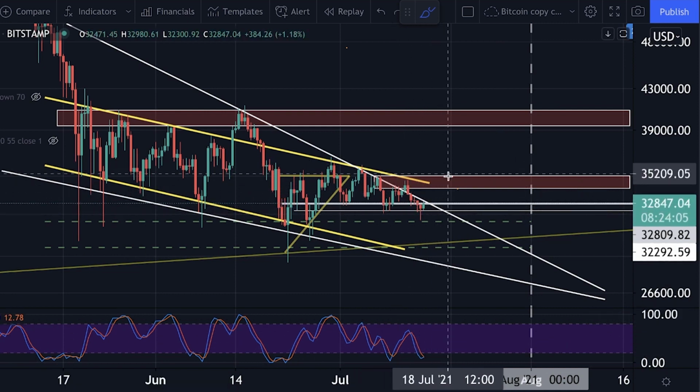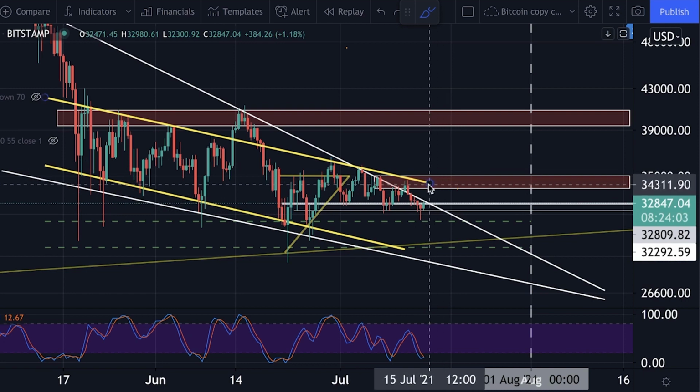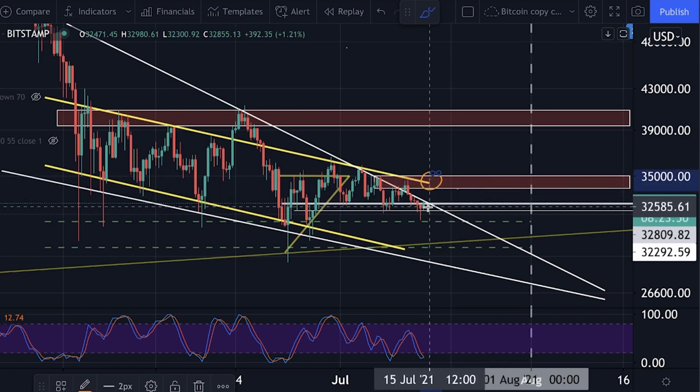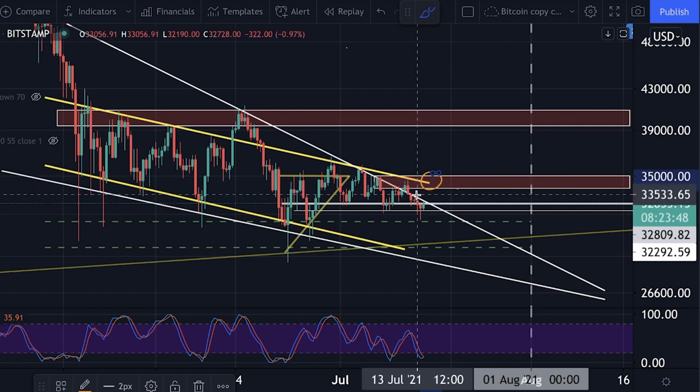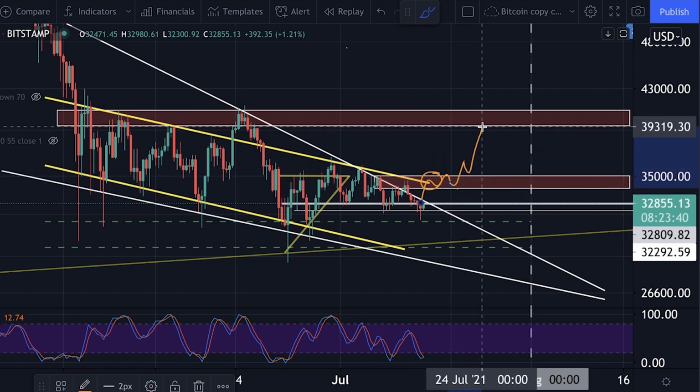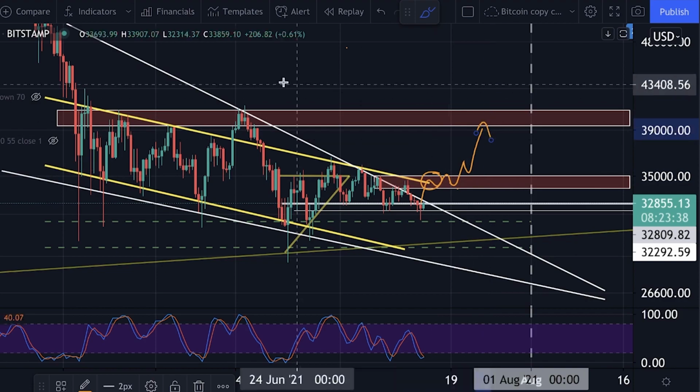Based on the 12-hour chart, and in conjunction with what I have said before, $34,000 to $35,000 is the next resistance region. I believe that Bitcoin will face some struggle to get through this resistance, and might go a little bit sideways before we finally push through that level in direction of $40,000.